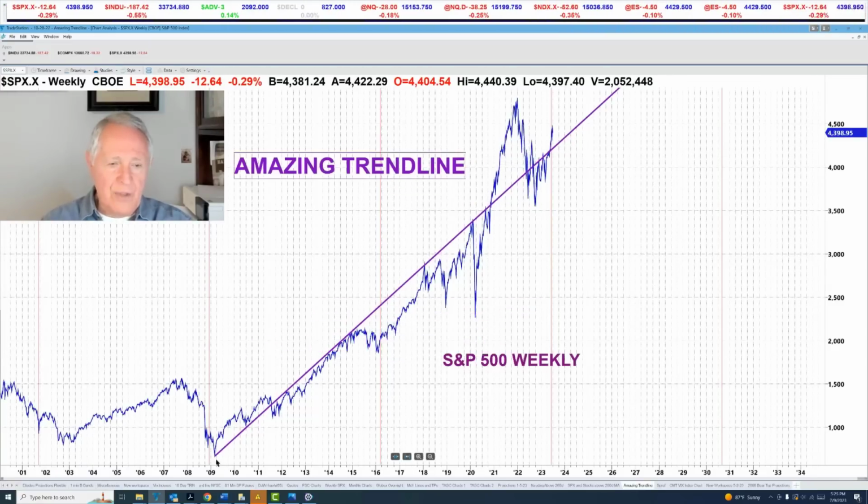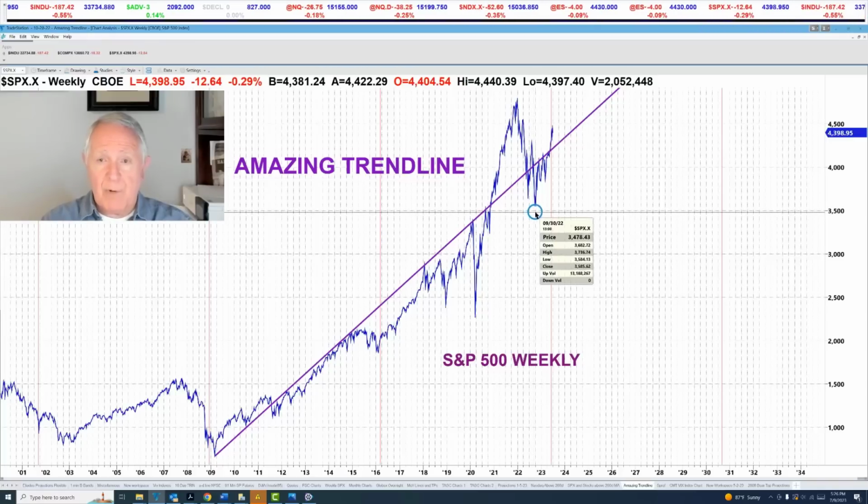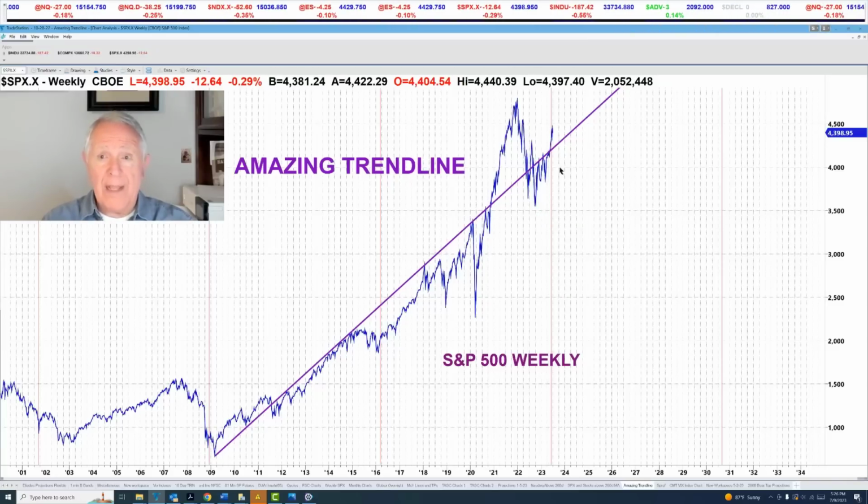So look at it. Here's '09. Look at all the points it hits. It's a fabulous trend line, all these highs. The high in 2018, the high in 2020, got up to them, had sharp declines, and finally broke above it, came below it, a little bit above it, down. And then for this whole period, from September of 22 through May of 23, we're talking about 8 months, it remained below that trend line and looked like it was going to break down at any moment.